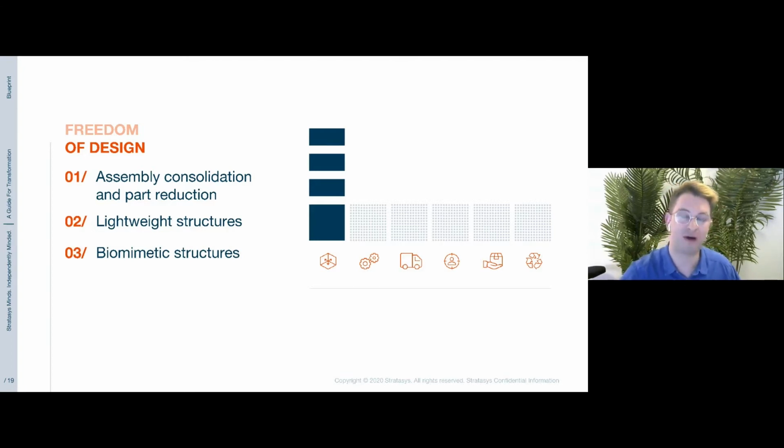But another more unique and quite often missed benefit of additive manufacturing in this instance is the application of biomimicry. Biomimicry is when designers copy patterns found in nature, because nature is the best designer. Now, the C-sump housing, the large conical component at the front of this engine, is covered in a lattice structure. And this lattice structure is actually inspired by plant cell structures, as they provide optimum strength to weight ratio. So in terms of freedom of design, it's not just assembly consolidation, it's part lightweighting and it's biomimicry.